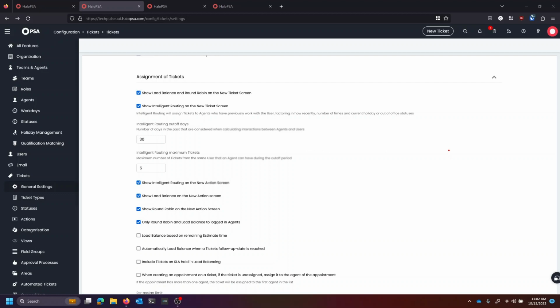That's the important thing to understand about intelligent routing: Halo's not going to do intelligent routing or load balancing or round robin unless you explicitly tell it to. It's not going to decide itself that it's going to do intelligent routing automatically when a ticket comes in. That's not how intelligent routing works. It's about selecting it from the menu during the reassign action.